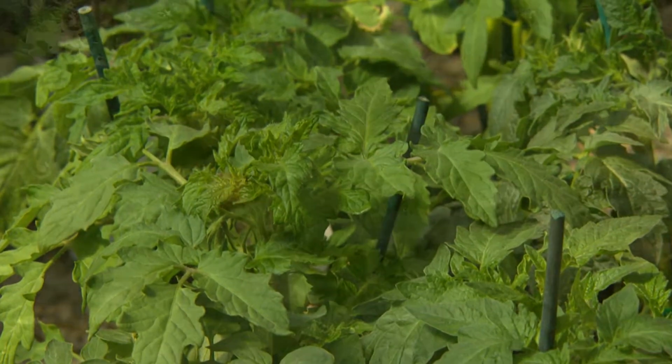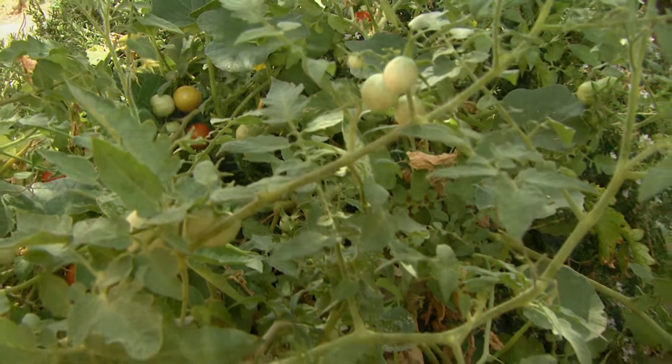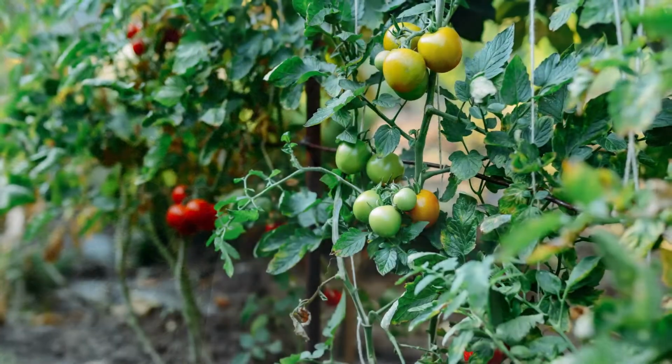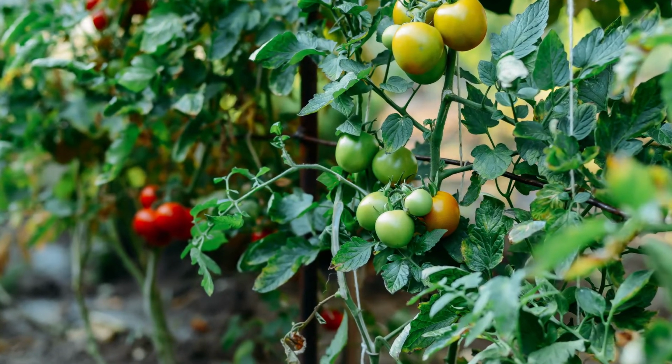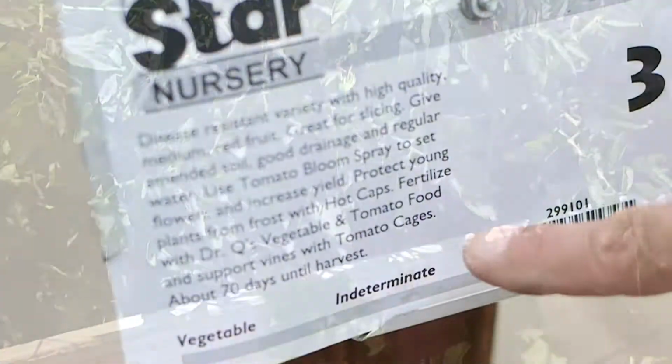varieties. Determinate means that the plant will grow until a flower sets on the terminal bud and then it stops growing any larger. Sometimes called bush tomatoes, these varieties flower all at once and all the fruit ripens about the same time. These are often used by gardeners who like to do canning or making tomato sauce to freeze so they can harvest a large amount all at once.